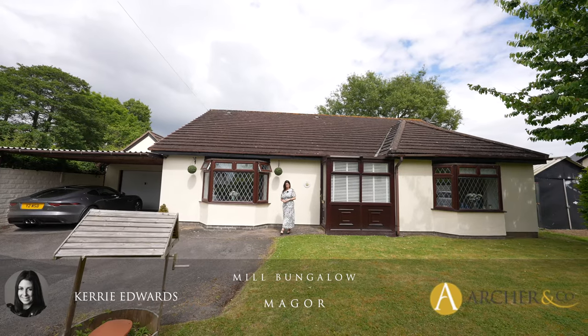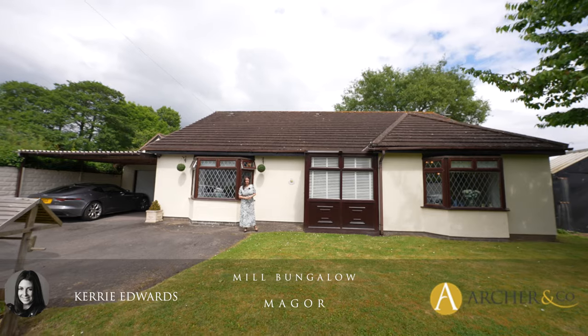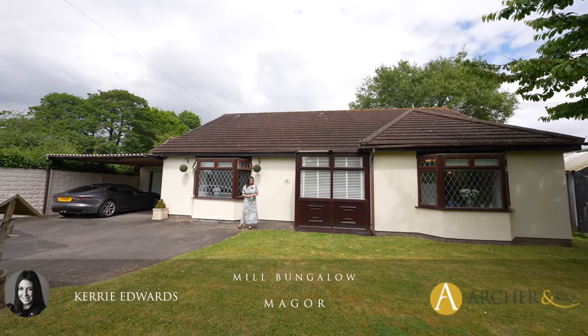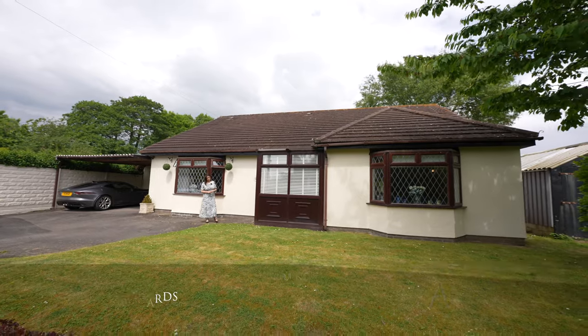Hi, I'm Kerry from Archer & Co, and today I'm here to introduce this immaculate, spacious, four-bedroom detached property located on the outskirts of Mega Village. Welcome to Mill Bungalow, Whitewall.